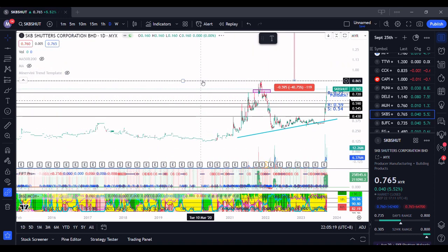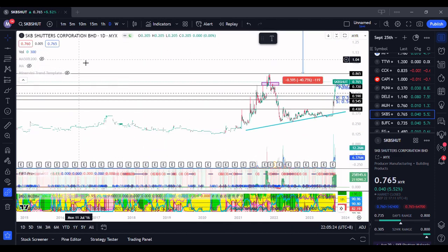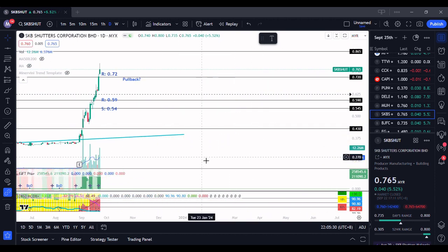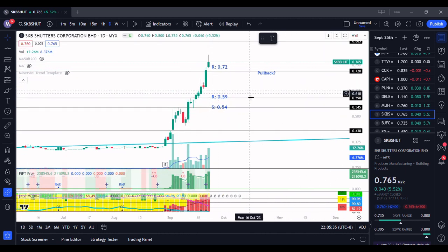The all-time high is about 86.5. If it manages to break the all-time high, there's a possible chance that the stock is going to become very, very bullish. But we can only monitor, because it has gone up too fast.